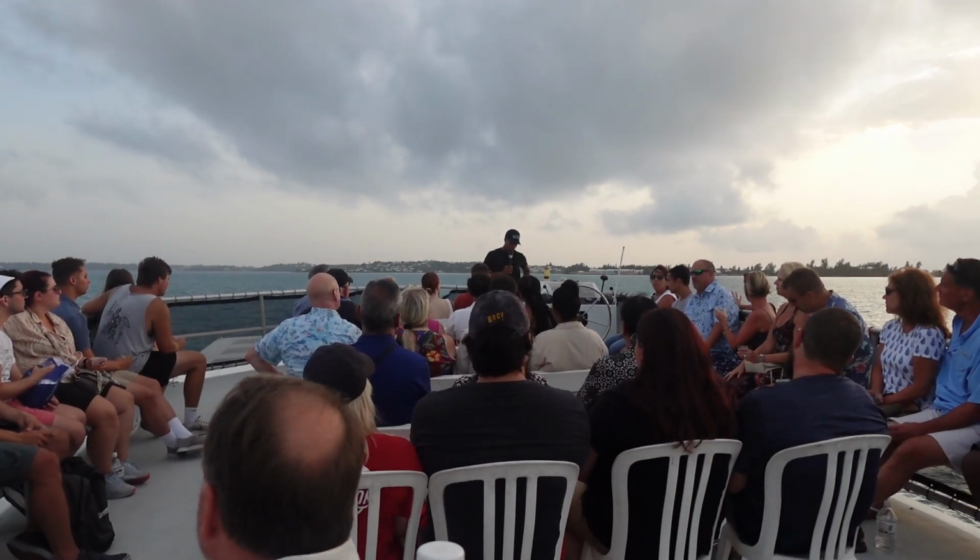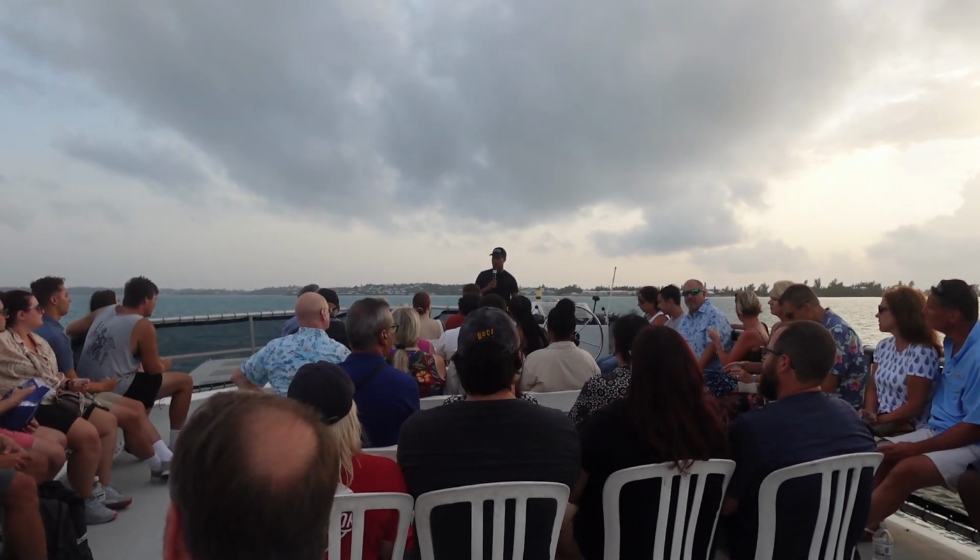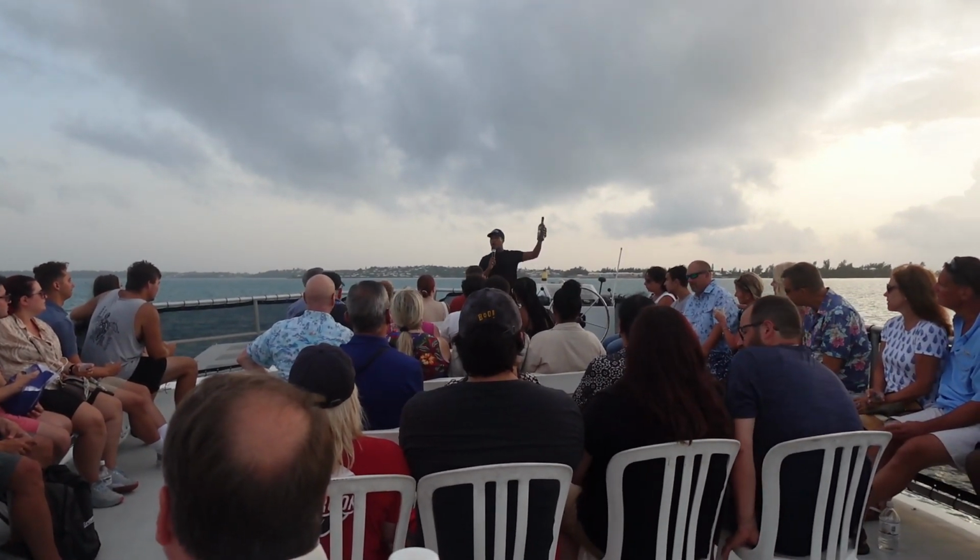And then basically what they do is they give you a sample of 5 different rums. Of course, this is all in a ruse to get you to buy rum, duty-free rum, which is fine. They're giving you some free samples, or you paid for your excursion, so you're getting some samples, and you get to go on a nice little sunset cruise. So you'll cruise out through the channel there under the bridge and do a little tour of the area of Bermuda. They'll tell you about some of the things in the area.